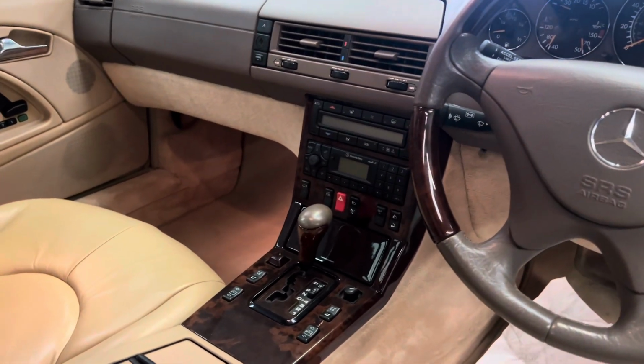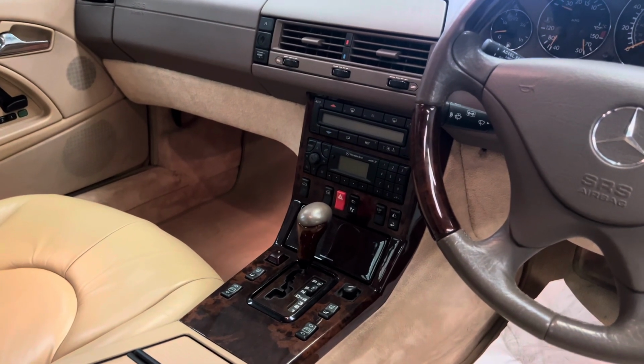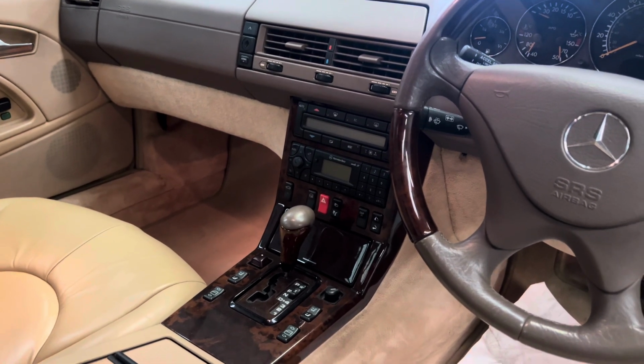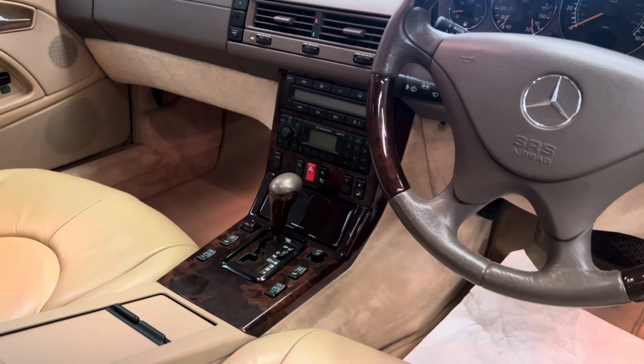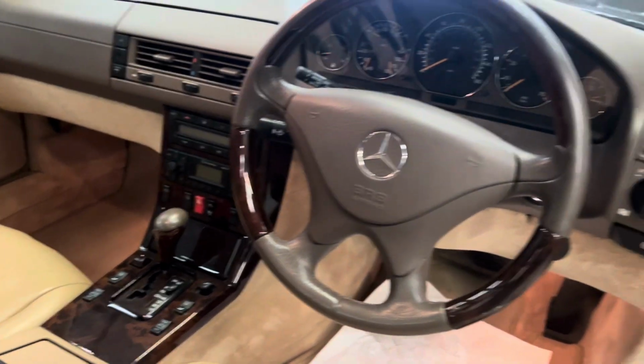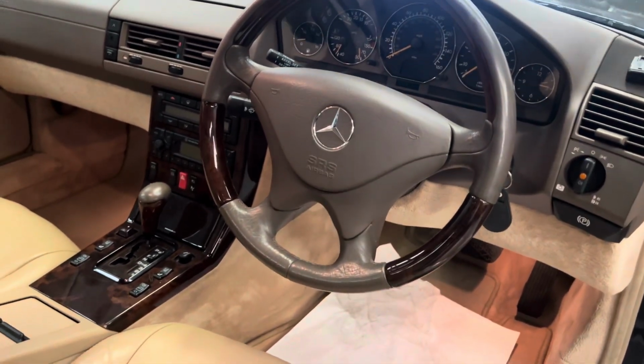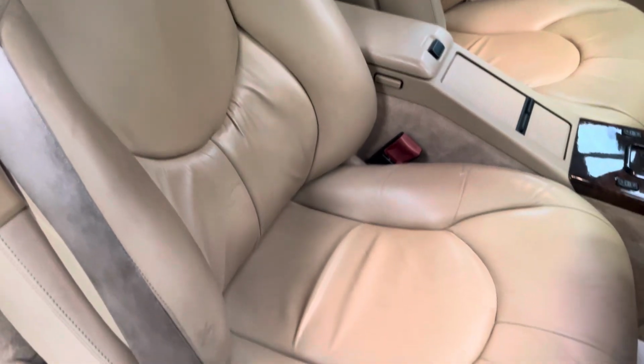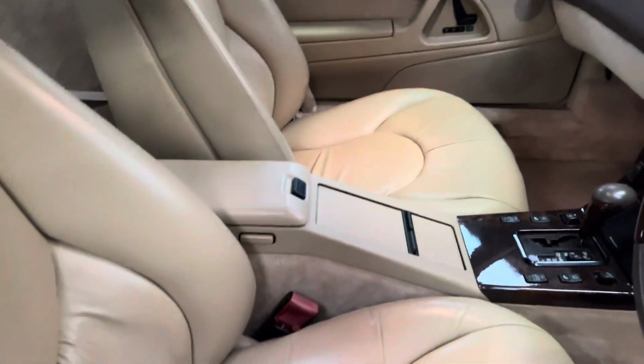You have the original Audio 20, I think it is, Mercedes-Benz cassette radio for authenticity and originality, as well as a nice touch with the wood and leather steering wheel and gear shift. So the interior is in very, very lovely condition. Slight bit of wear on the bolster there, but nothing to be concerned about.